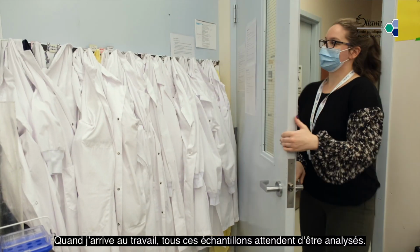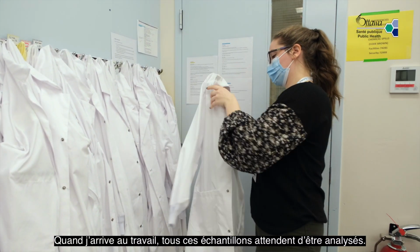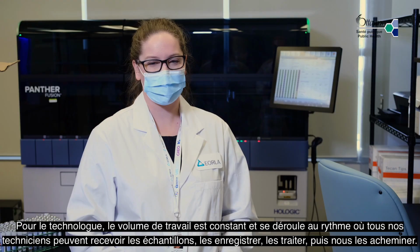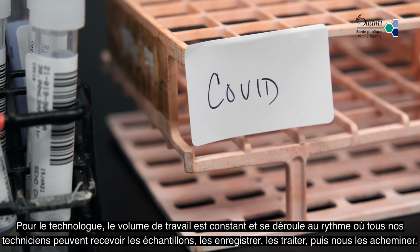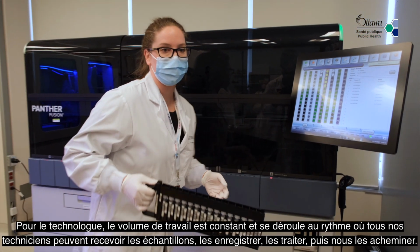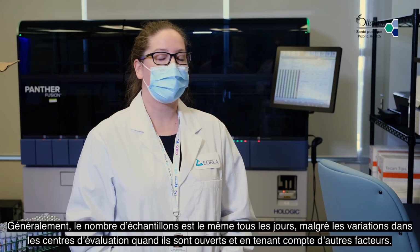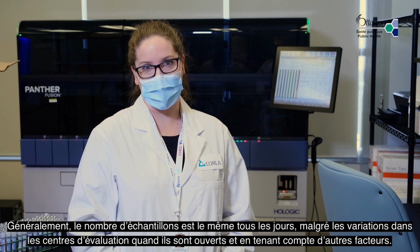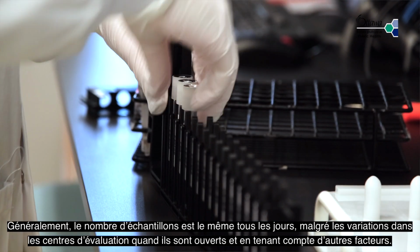So when I come into work, I see all the samples that are waiting to be tested. It's a steady flow for the technologist side, because it's basically how fast all of our technicians can enter everything, receive everything, process everything, get them ready, and then it comes across our bench. So we usually get the same amount of samples every single day, depending on the ebb and flow of the assessment centers when they're open and stuff like that.